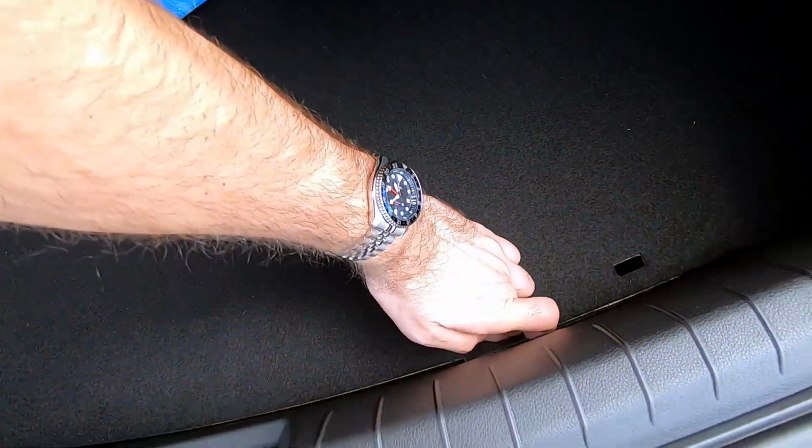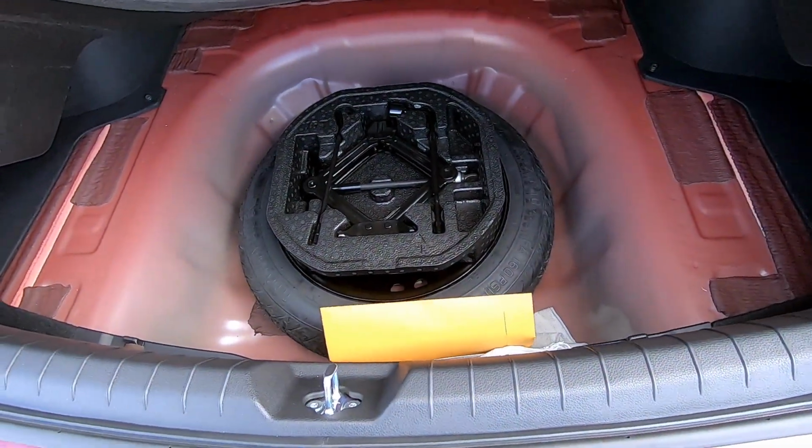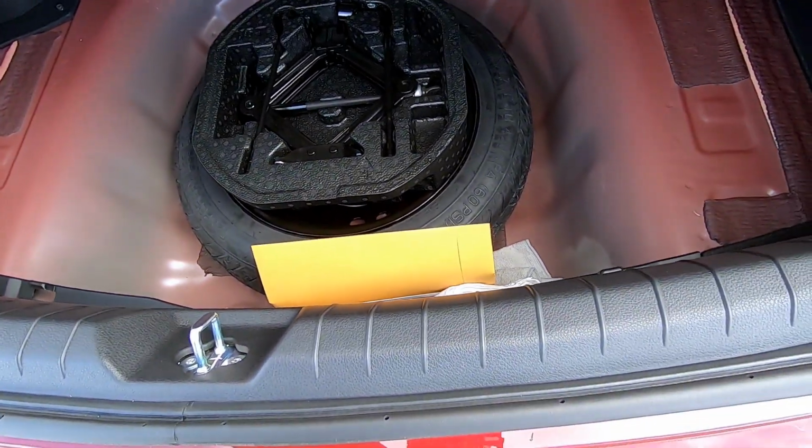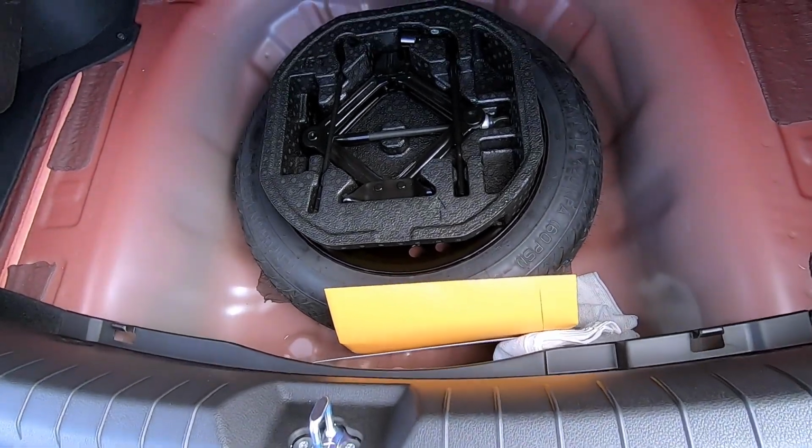Pretty clean and simple inside. We lift this thing here. You have the spare tire, some tools. You can also store a few things around it. Nothing crazy, nothing special.